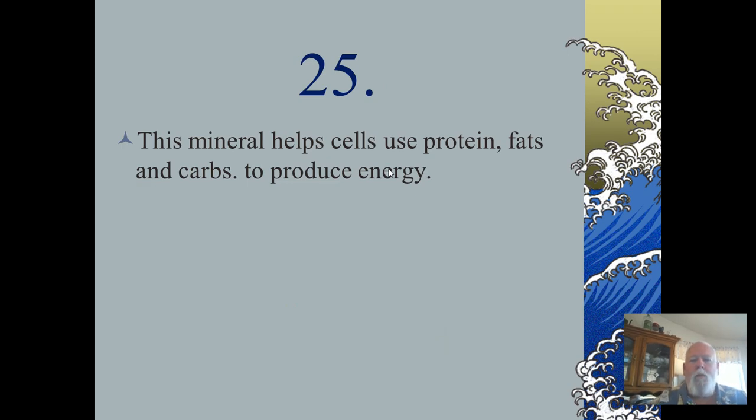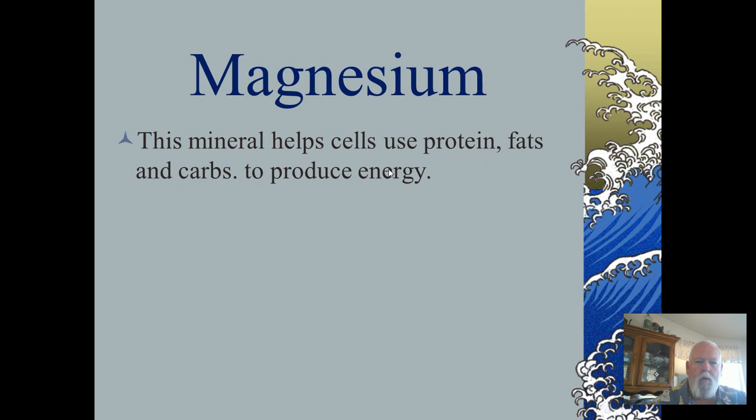25. This mineral helps cells use protein, fats, and carbs to produce energy. And the answer is, it's a mineral now, magnesium.